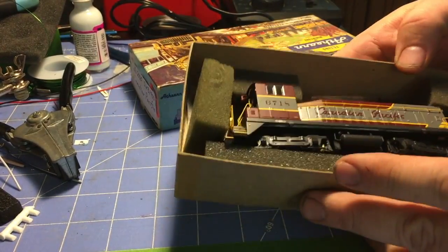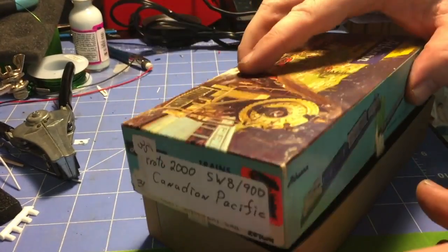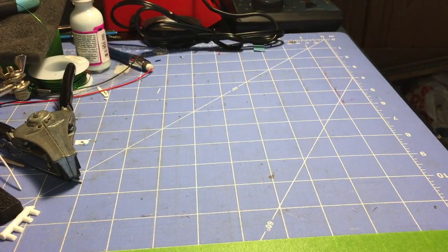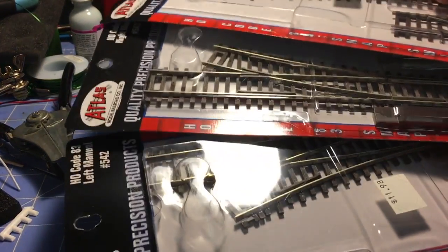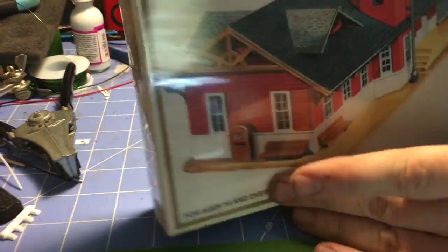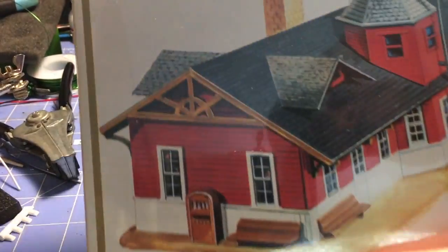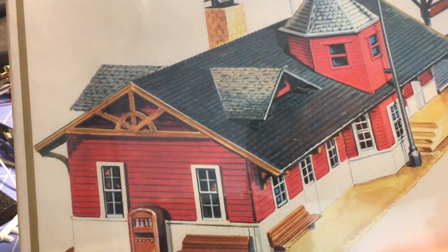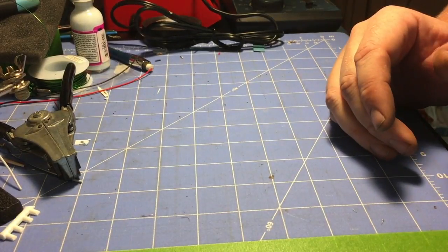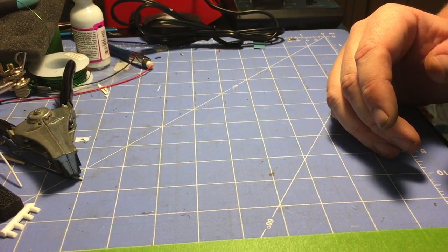Another little yard loco that will run my ever so tiny yard on the layout. Picked up a couple new switches that I need. And the passenger station for my kids that I now have to build. That is it for what I scored at the train show.